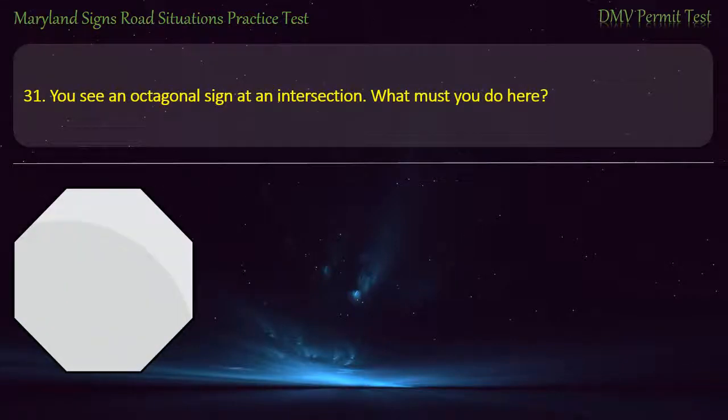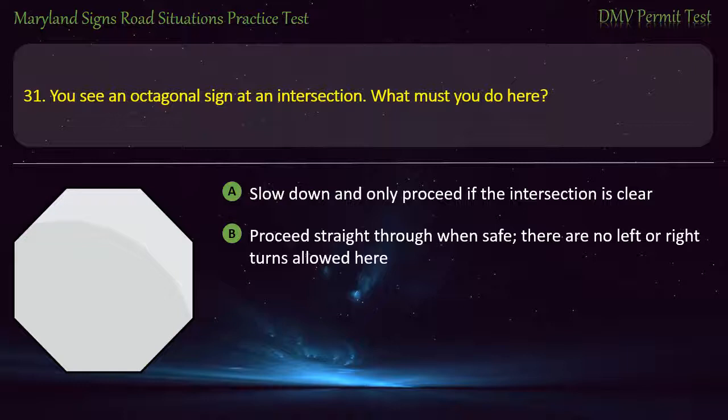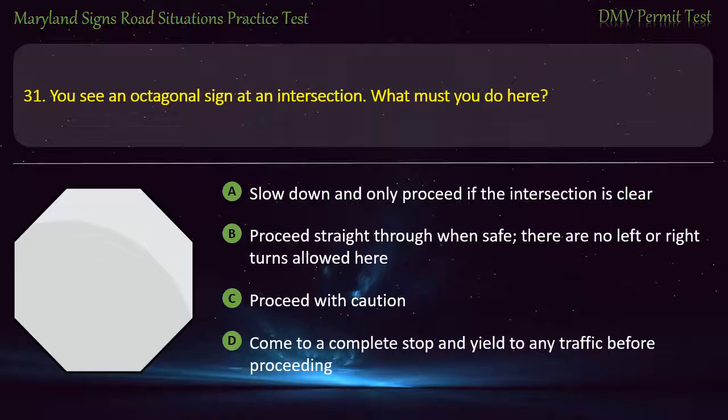Question 31. You see an octagonal sign at an intersection. What must you do here? Slow down and only proceed if the intersection is clear. Proceed straight through when safe. There are no left or right turns allowed here. Proceed with caution. Come to a complete stop and yield to any traffic before proceeding. Answer. Come to a complete stop and yield to any traffic before proceeding.